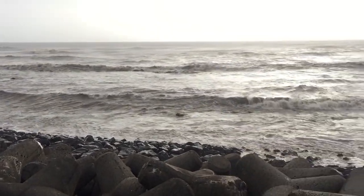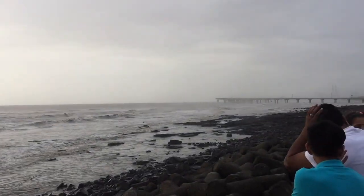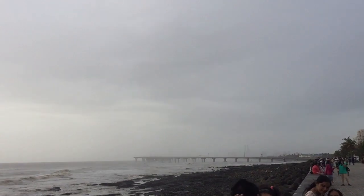Just before we leave, we thought why not just enjoy the scenic beauty of the sea. So we just stopped a little bit near the sea link.